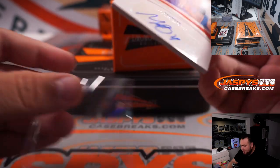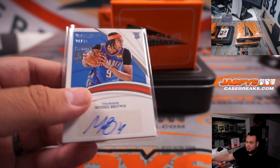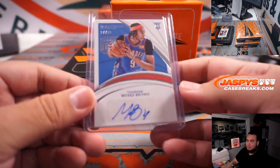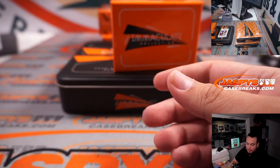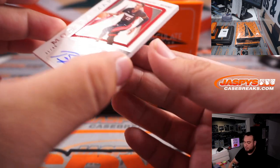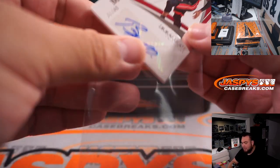Moises Brown for the Thunder. Going to Sean Maddock. 7/99. They just said, Bruce Arians just said he's no longer a Buck. That doesn't mean it's already been transacted, you know, just the transaction went through and everything. I think it's pretty much just telling us. Bam Adebayo for the Heat. Another one for Hans. He got last ball mojo, actually.